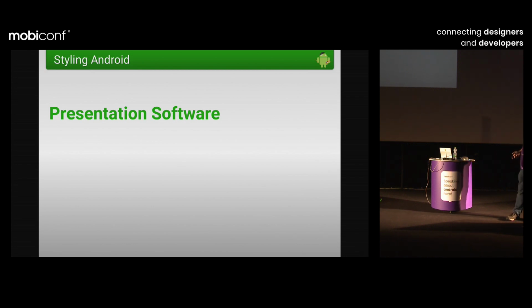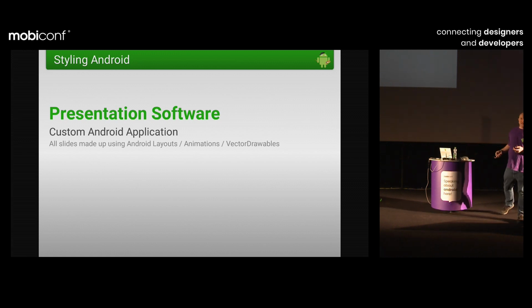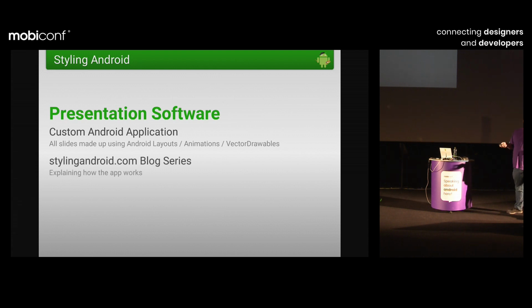The software I'm using here is a custom Android app, which is running on my Pixelbook. All the slides are actually made up using Android layouts. The animations you're seeing on screen there are real Android animations rendering in real time. And all the drawables you've seen on the screen are actual animated vector drawables. The gradients were actual Android gradients being rendered. There's a blog series that explains a little bit about how the app works that I wrote many years ago, when I first did a presentation using this software.